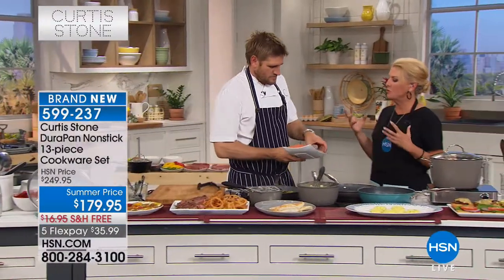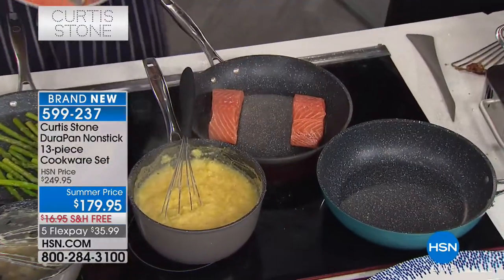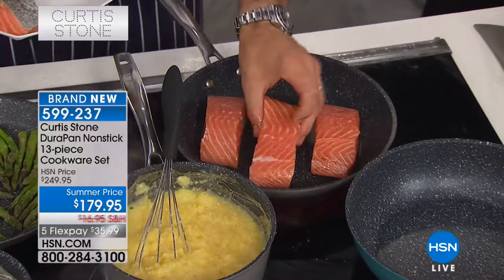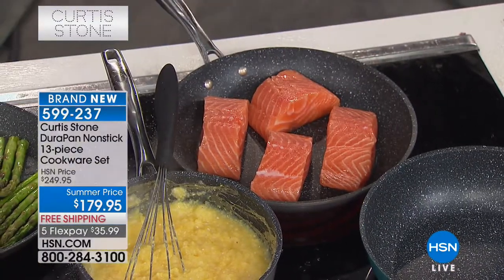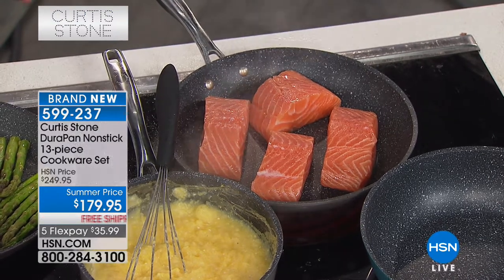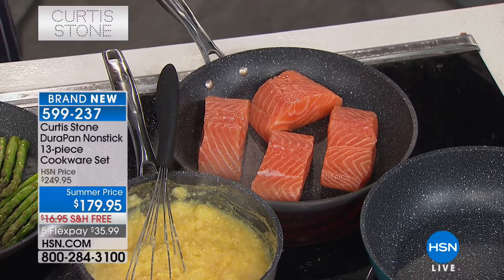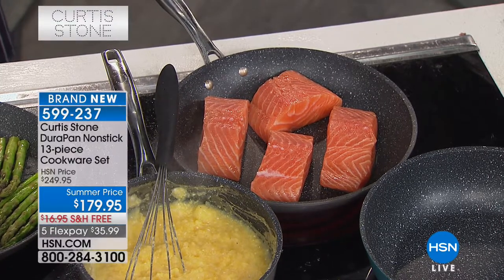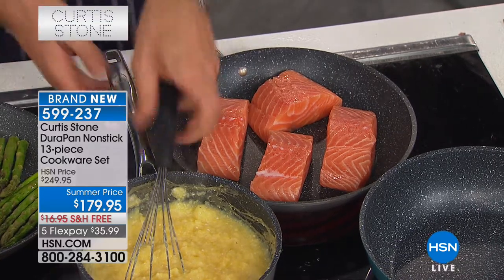Of course. Notice too, Chef, I love to use metal utensils. How can you use those confidently? Well, because we've put five layers of the DuraPan. You know, normally people put maybe three layers of the non-stick, of course, as much as people will put. Well, if you've got a metal utensil and you're digging around in there too much, you might scratch through those layers. Here's the thing that we've done as well. We've put titanium and granite into the actual surface, which makes it ultra strong.